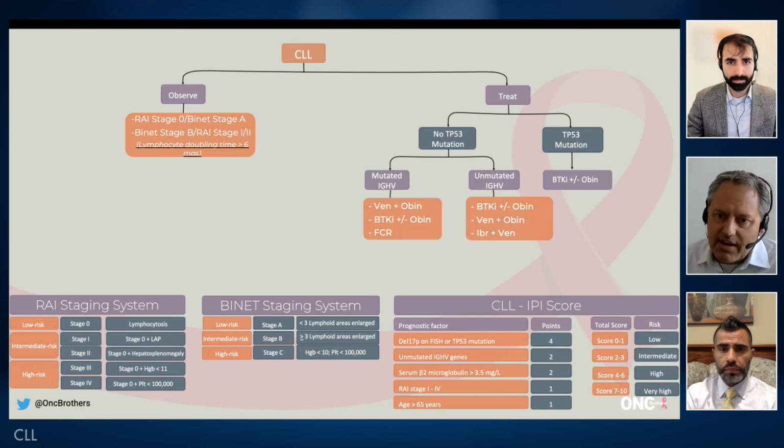One of the data sets that I've been attached to and think about a lot is the ELEVATE-TN study, and this is an area where a detail has emerged that's kind of interesting. It was a 3-arm study comparing chemoimmunotherapy versus acalabrutinib or acalabrutinib in combination with obinutuzumab, and with subsequent updates, we're seeing a pretty significant benefit with the addition of obinutuzumab. So if I'm going to go with a BTK inhibitor, I'm also asking myself the question, is this a patient who would benefit from obinutuzumab?